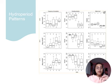These are box plots from a research paper. They indicate the hydroperiod pattern, so flood duration, frequency, and level in 3 consecutive years after implementation of restoration activities in impaired mangrove areas in Laguna de Terminos, Campeche, Mexico. I don't come from that place, specifically Laguna de Terminos, but I am Mexican, so it was pretty cool reading about this stuff. Prior to the restoration in 2012, there were no significant differences in the frequency of inundation between sites in 2012.